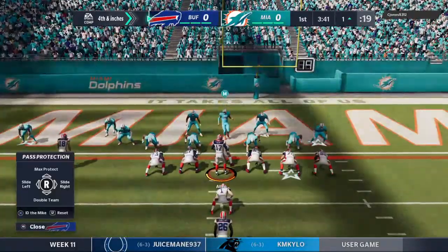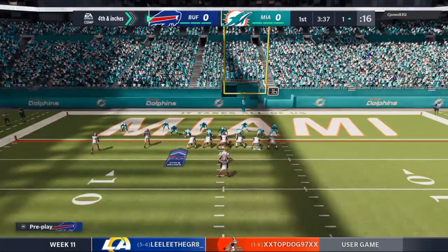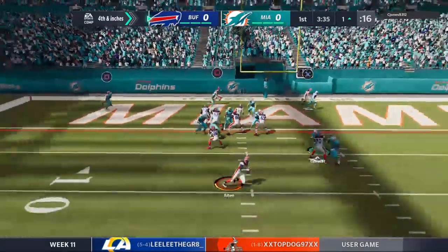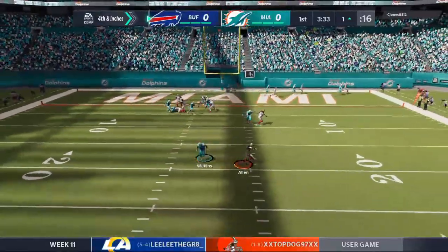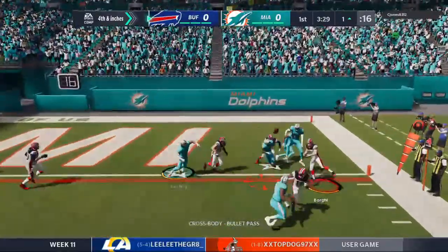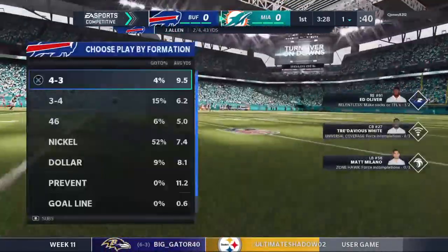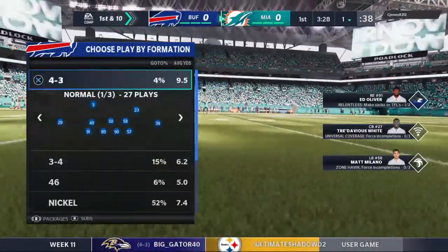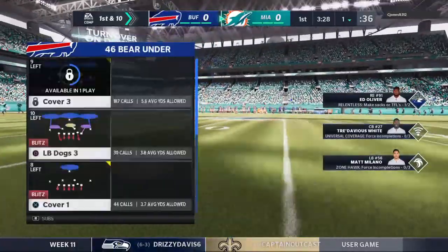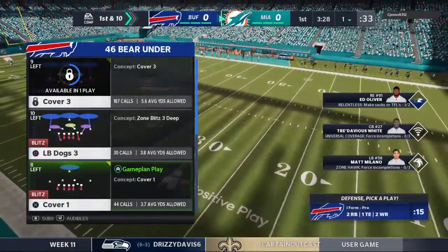The offense here not budging. They're going to fight for it on 4th and inches. Now Allen off the bootleg. Flushed out right. And that is going to be incomplete. They stop him up short on 4th and goal from the 1. And the Dolphins celebrate their goal line stand.